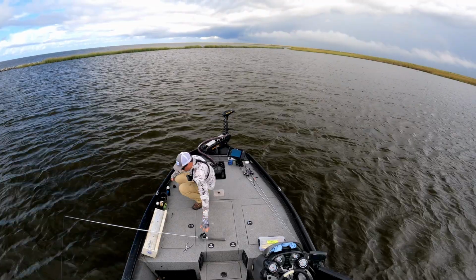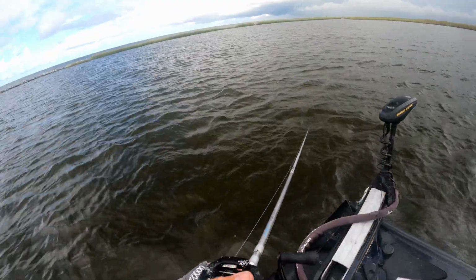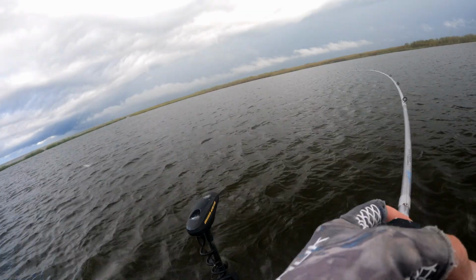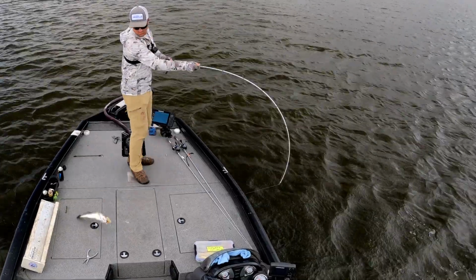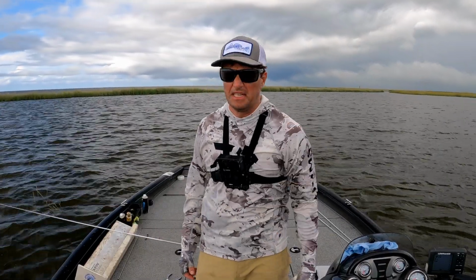We're doing it. We're getting it done. Back to back. I just caught a limit of speckled trout on topwater today, baby.